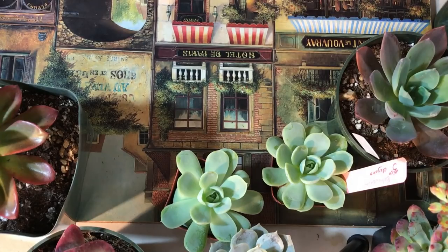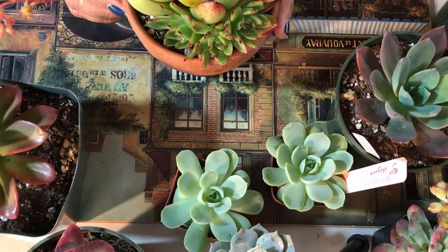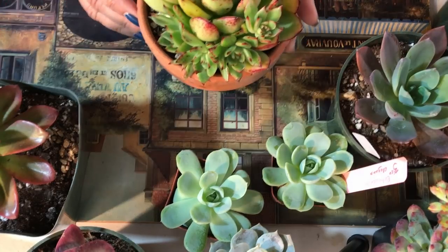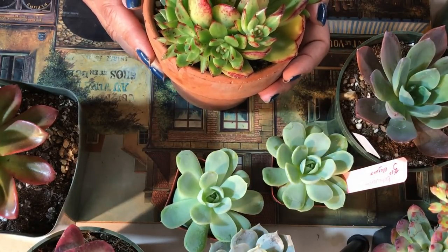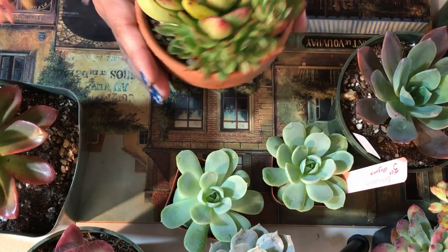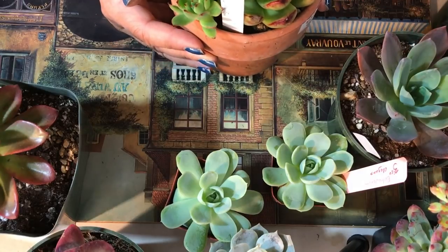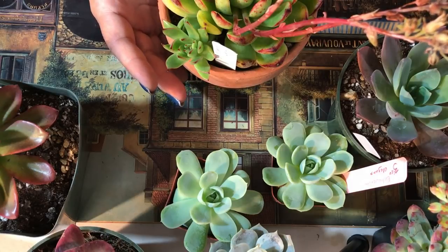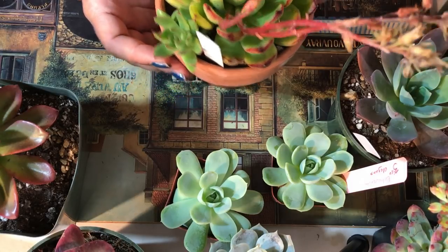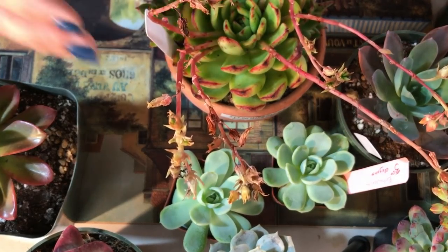Next on top is Echeveria agavoides variation prolifera. Look how beautiful this plant is. And not only that, it's pushing out all these pups, and I just love the fact that it's doing that. Because guess what? I get so many plants out of it. I actually like this better than my agavoides because my agavoides are so slow in pushing out pups or even growing.